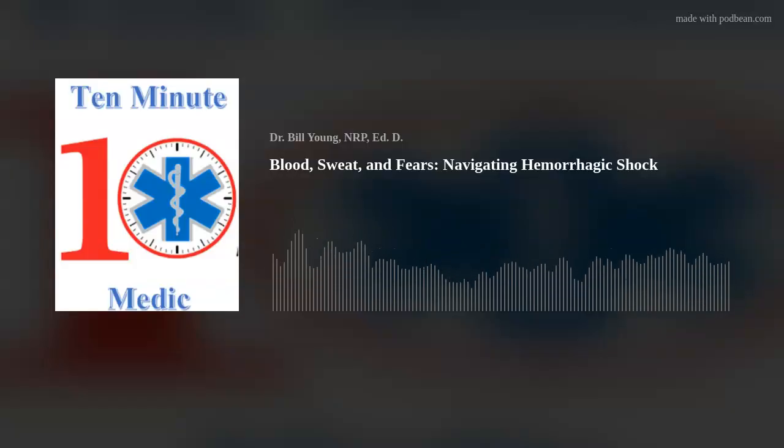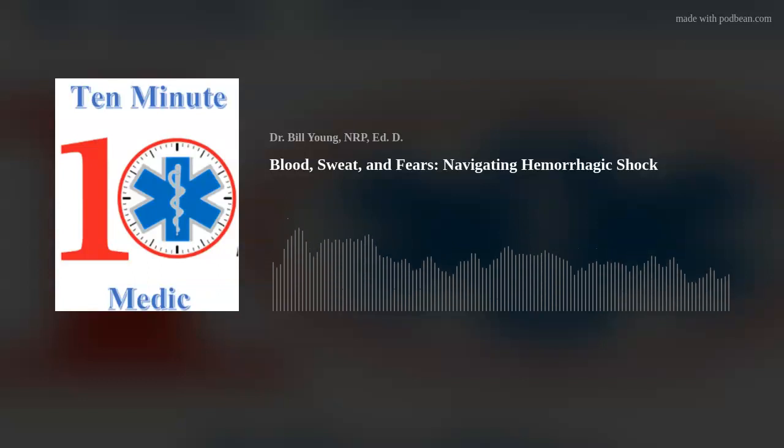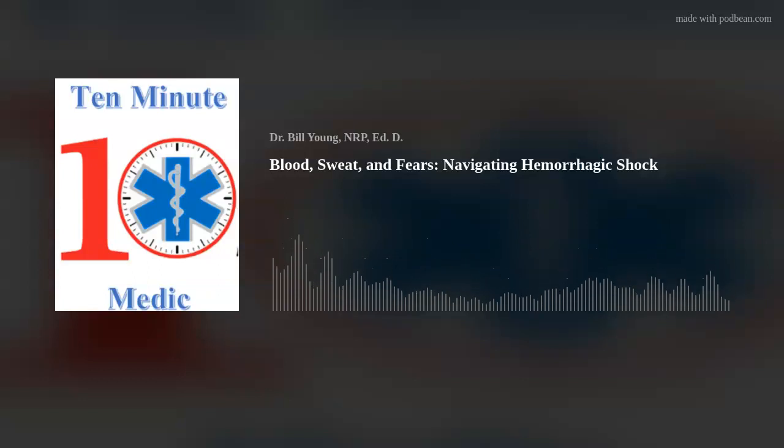The physiological changes of pregnancy can mask shock. Pregnant women can lose up to 30 to 35% of their blood volume before they begin showing any signs of shock. Patients that are on beta blockers: these medications can prevent the tachycardia typically seen and needed in compensated shock.